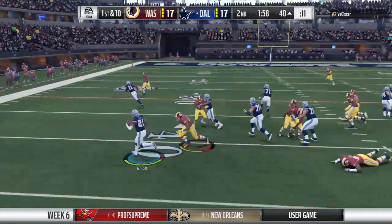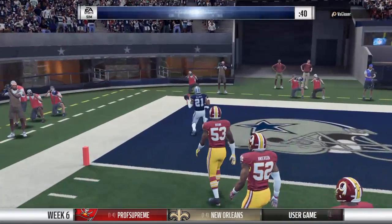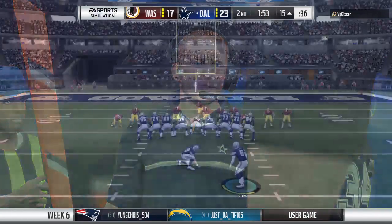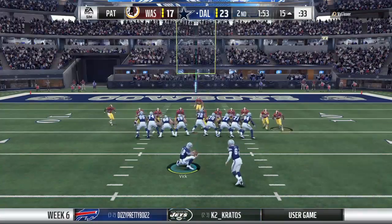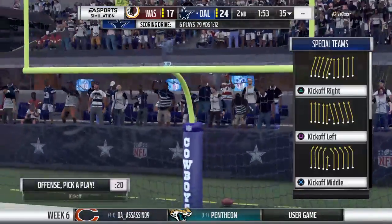First down carry by Elliott. And some room to maneuver. Ezekiel Elliott going to take it the distance. Touchdown, Cowboys. Ezekiel Elliott hitting double digits with his 10th touchdown of the season. And the Cowboys have taken the lead. And he's able to put it through.